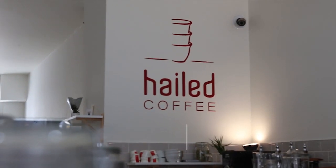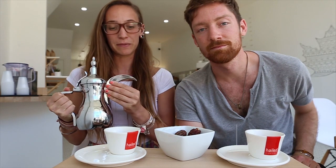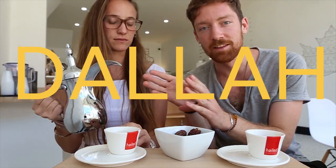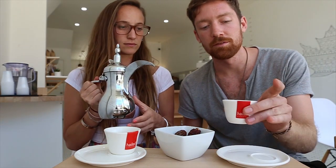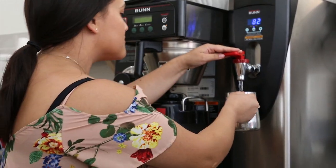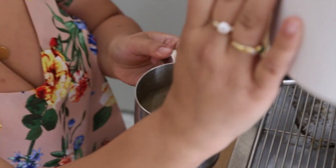So here we are at Hailed Coffee in the East End of Toronto, tasting some Arabic coffee, which is going to be a mix of golden roasted Ethiopian beans and the spices cardamom and saffron. Normally they brew it in this dala, as they call it, in typical Arabic coffee fashion. But the strategy here at Hailed is using a milk pitcher and the steam wand, steaming it all together, and it takes a lot quicker.